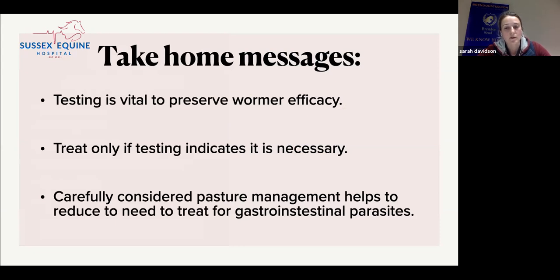If you've got any questions, if you get any results you're not sure about, or if you're generally unsure, just ask your vet. We will always advise you, because obviously it's not simple. There are lots of drugs out there, and it's difficult to pick which one you need for which worm at the right time of year necessarily.